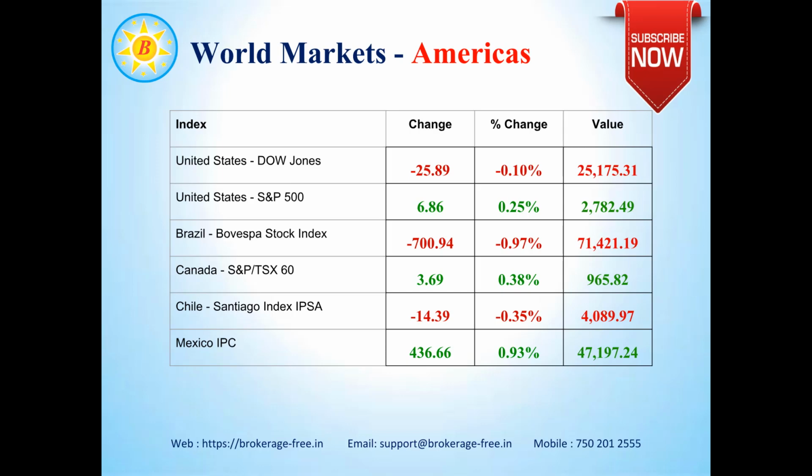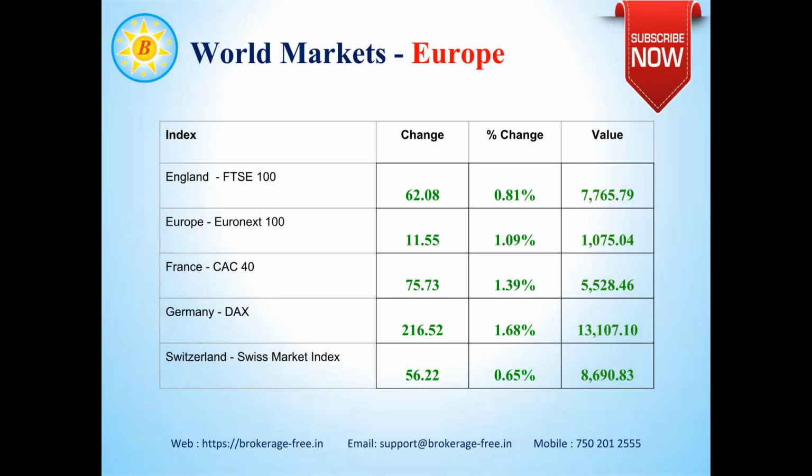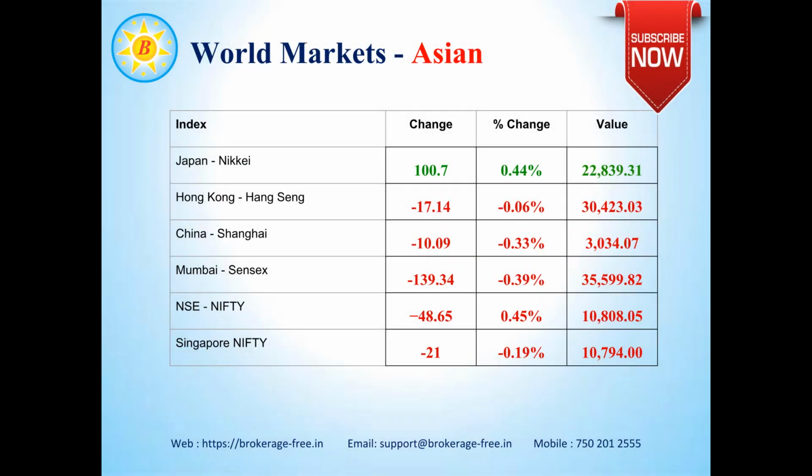The European markets all ended on a positive note, with the England markets up by 0.81%, France and German markets up by more than 1%, and Switzerland up by about 0.65%. Asian markets, Japanese markets closed about 0.44% higher. Otherwise, the rest of the markets all ended on a bearish note. The Hong Kong markets were down by about 0.06%. Chinese market down by about 0.33%.